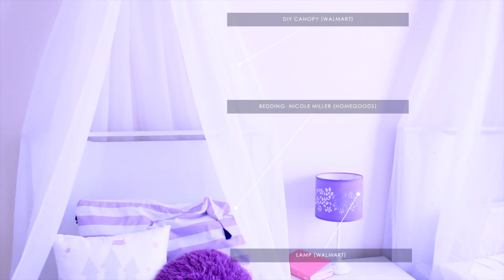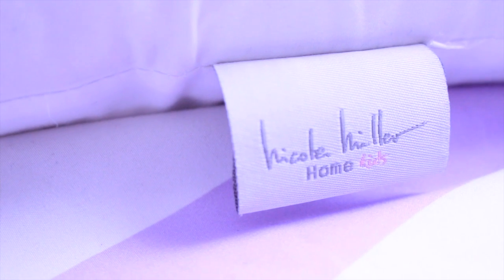Beds, instead of buying a canopy that costs, I don't know, $20 or more, I don't know how much they cost, we just made our own, and we basically used an embroidery ring, and we used two sheer panels, some string, and a hook to put up a canopy on their bed. This comforter set is from Home Goods, and it's by Nicole Miller.